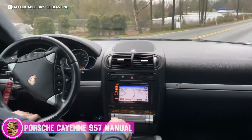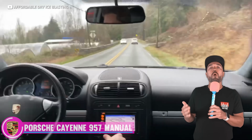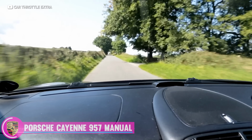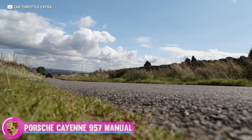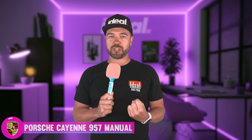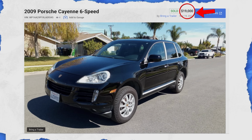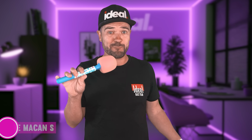But if you want to make money driving a Cayenne, let's talk 957 manual for a second. That's just a unicorn. Porsche decided to throw a manual transmission in an SUV, and it worked. This thing is the definition of rare, offering driving engagement you just can't get with automatics. It's the SUV for drivers who want to feel every shift and corner, which is why it's becoming a cult classic among enthusiasts. If you want something special, and I mean really special, this is it. Here's a low mileage one that sold for 19 grand, and I can guarantee you they are not building manual Cayennes anymore.